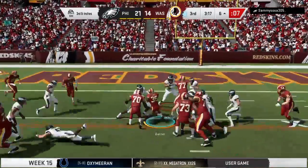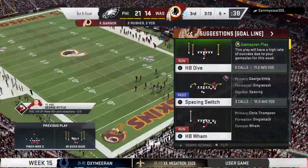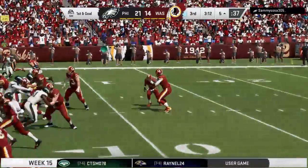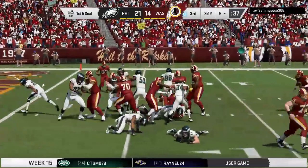They run again with Barner. And he has the first down before he's tackled at the 5. Just a yard, but that's all they needed. And by the slimmest of margins, it'll be first and goal. First and goal at the 5-yard line.